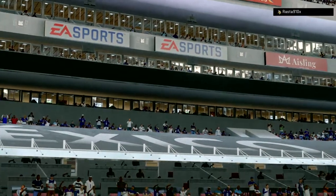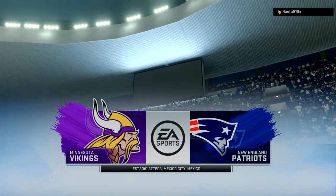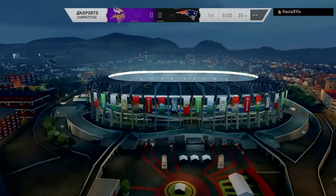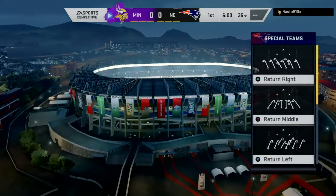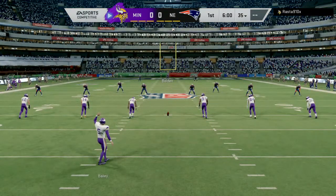The National Football League has traveled south of the border as we are in Mexico City, Mexico on EA Sports. Tonight it's another installment of the International Series, and we've got a good one on tap between the Minnesota Vikings and the New England Patriots.